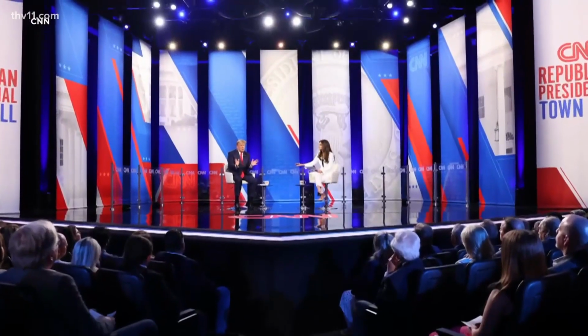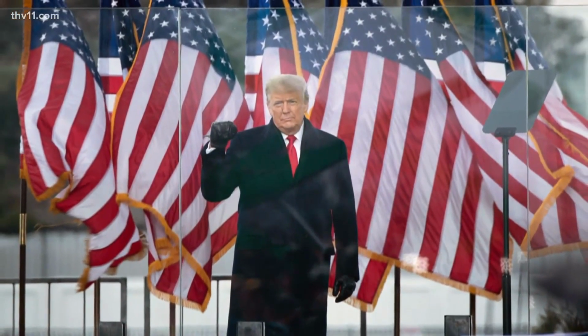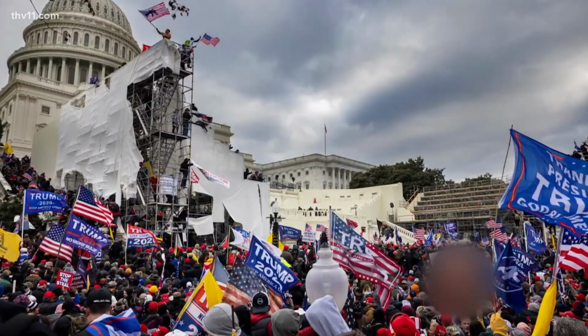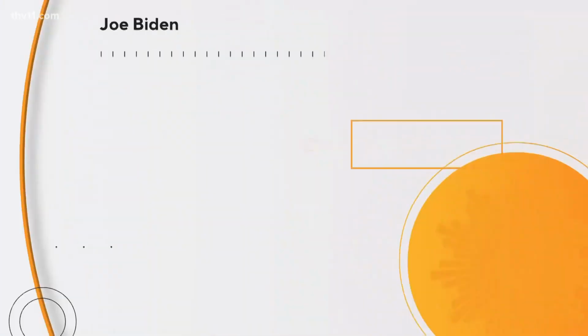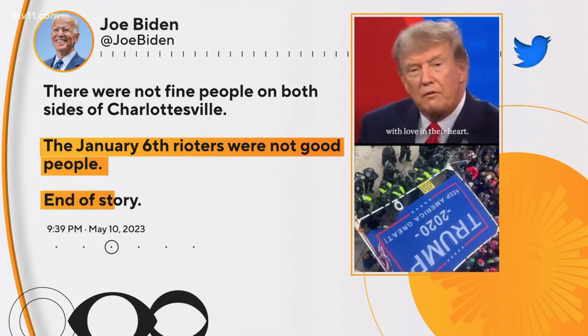Trump also repeated his false claims of fraud in the 2020 presidential election, dodged questions on abortion, and defended his actions on January 6, as well as those who attended his rally the day the Capitol was stormed. They were there with love in their heart. That was unbelievable, and it was a beautiful day. Prompting President Biden to post on Twitter the January 6 rioters were not good people.